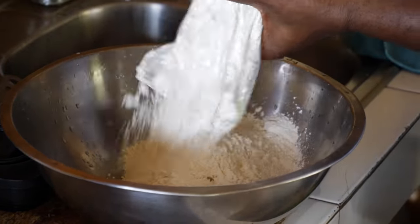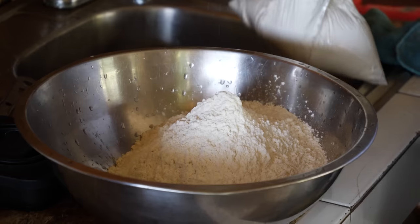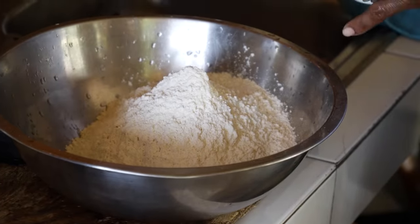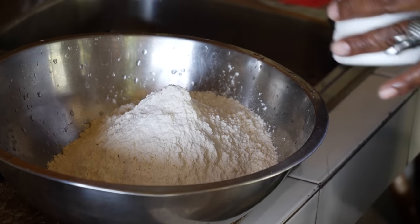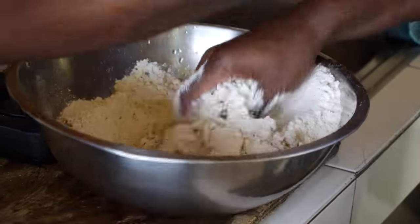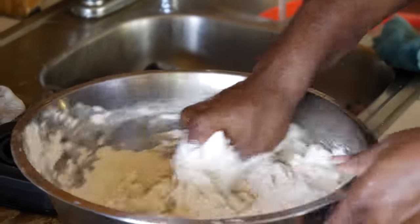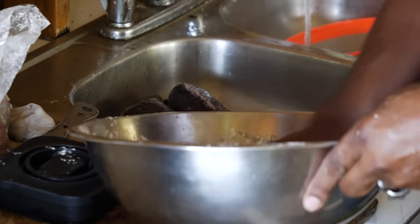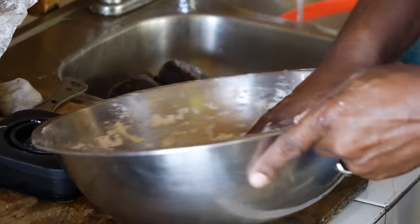Add the flour to it. This is banana dumpling. Banana dumpling, however you want to call it, is banana in a dumpling. Add a little salt in it, but remember, don't add too much, so we're going to put salt in the pot too. So you have boiled this, it's not a fry dumpling. No, you're going to cook it. And just knead it up, make sure the banana and that flour get together.